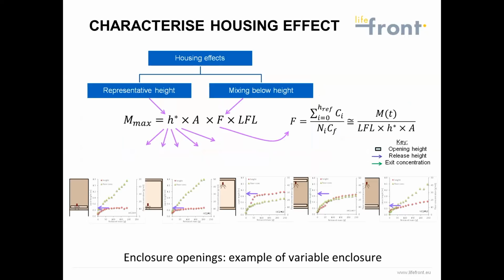Based on all of this, we drew a conclusion that we can determine the maximum charge limit based on these basic parameters: some representative height, the room area, the LFL, and some factor F. And both the representative height and the factor F can be determined according to each set of test conditions and correlated to the construction or architecture of the given housing.